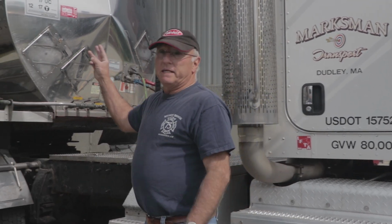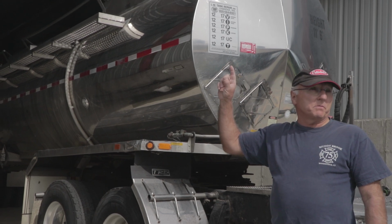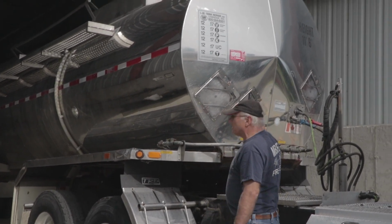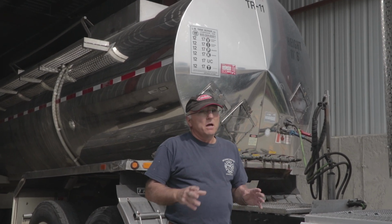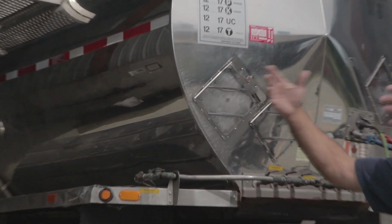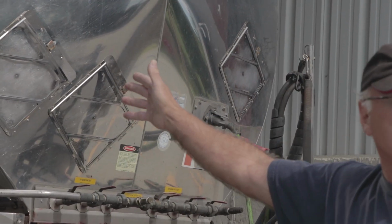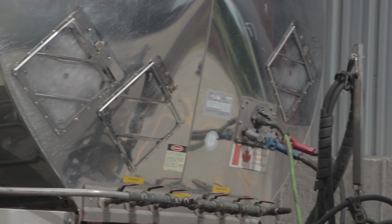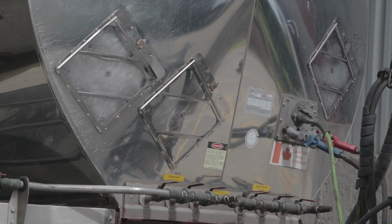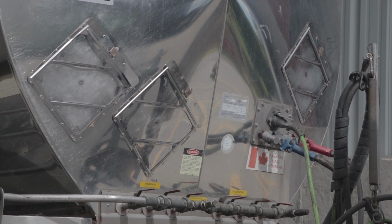Now this is a 3-compartment tanker versus a single bore or 1-compartment tanker. If you look here, you'll see 3 sets of placards. Just like a book, you go left to right: first placard is the front compartment, then the middle compartment, then the last compartment. When we come over here, I put in 3 fake placards for you, and I'll go over some of that with you and how the truck discharges versus some of the other tanker trucks you'll see.